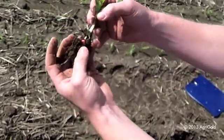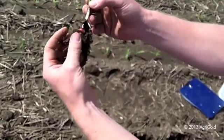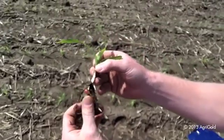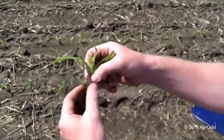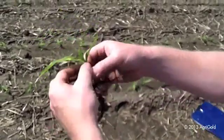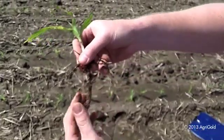As we peel this apart, again we see that's going to be about 1.5 inches or 1.75 inches seed depth there. Try to knock some of this dirt off, and we'll take a look at these plant parts here.